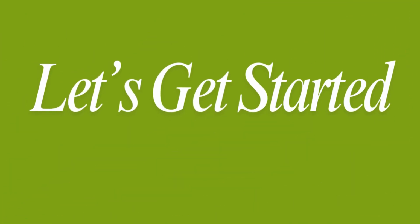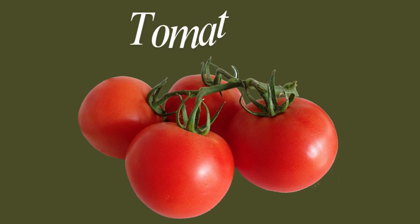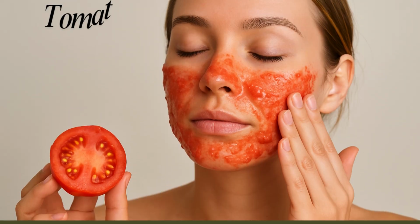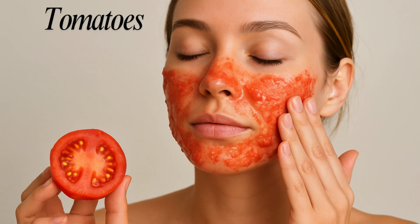Let's get started. Number 1. Tomatoes. Tomatoes aren't just for your salad. They're rich in antioxidants and have natural oil-absorbing properties. Simply mash a small tomato, apply the pulp to the blackhead-prone areas, and leave it for 15 to 20 minutes before rinsing. It helps shrink pores and clears impurities.